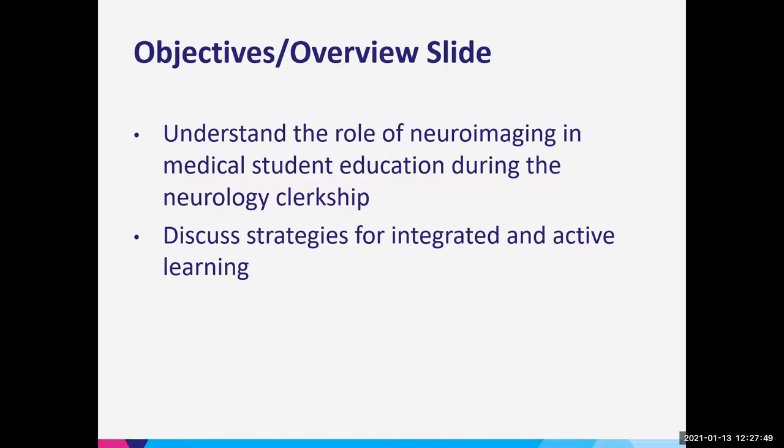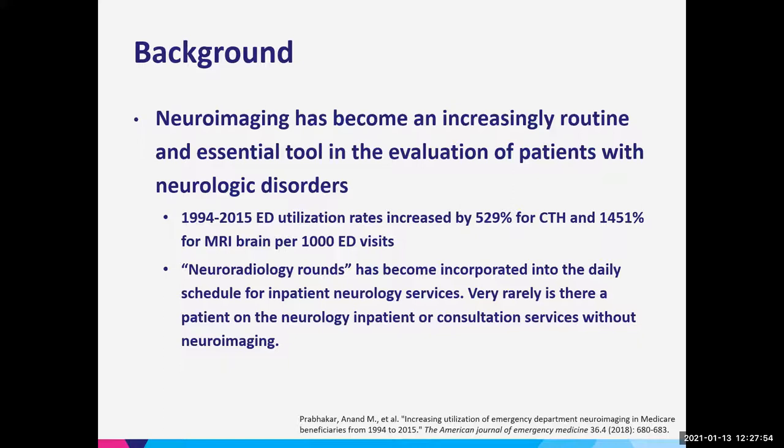A little bit of background. The way I think about neurology is that it's a really traditional specialty in which we focus a lot on the history and the physical exam to really guide our clinical decision-making. Outside of this, we have a somewhat limited toolbox beyond which we can make recommendations. There are some things like lumbar punctures, EEGs, and neuroimaging. Neuroimaging has really advanced over the past several decades, and as such, it's been an increasingly routine and essential tool in the evaluation of patients with neurologic disorders.